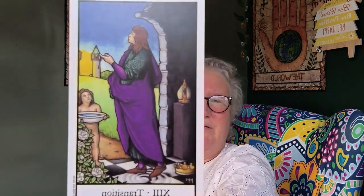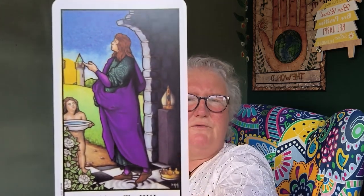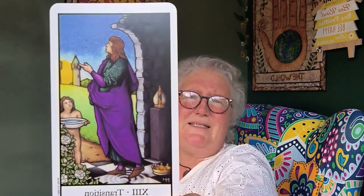And then we've got a small person holding a bowl of water, and that's like the baptismal waters or the waters for cleansing, and walking from the dark into the light, from a ruined building to a built-up tower. It's a beautiful card. You know, when we see the Death card, we see the bishop's mitre, we see the crown, and it's like this person is saying, yep, time for a change, time for things to move on.